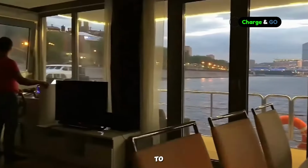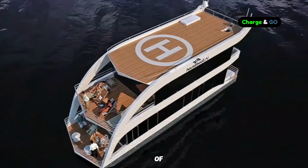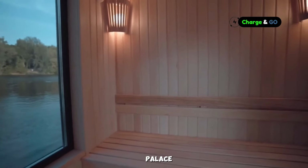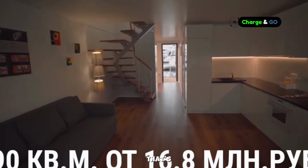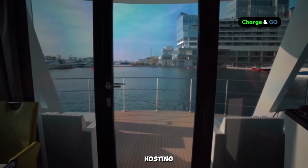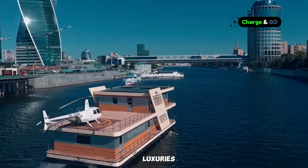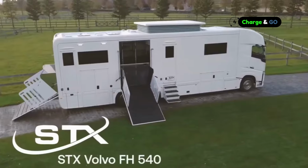Imagine waking up to the gentle rocking of the waves, the sun glinting off the water, and the smell of, well, probably fish. But let's not dwell on the negatives. This isn't some rickety raft, this is a floating palace. We're talking multiple bedrooms, a fully furnished living area that's bigger than my garage, and a deck that's perfect for soaking up the sun or hosting a cocktail party. It's the perfect way to enjoy the open water without sacrificing any of life's little luxuries. Just remember to pack your sea legs and a strong stomach.